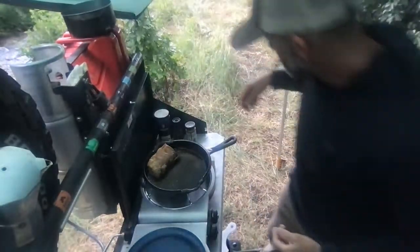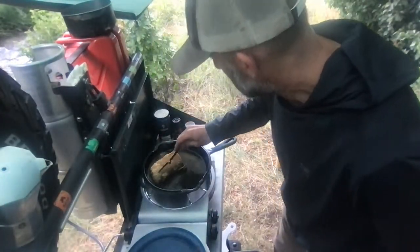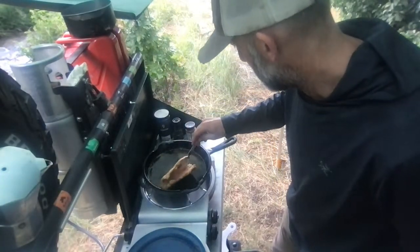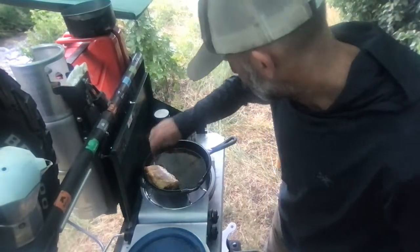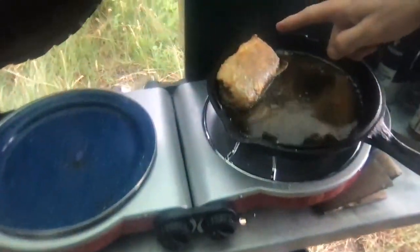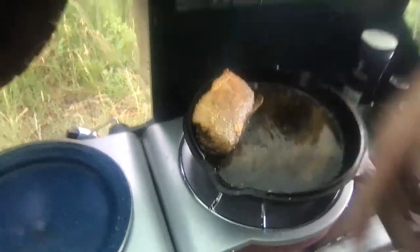Let's see how our fish is looking here. I turned down the heat just a little bit to give it a low simmer, and it definitely feels like it's done or getting close to being done. No, it needs a little more. Let's see what this does. It creates a nice coating. If you put the olive oil on it, when you put it into the bag, you can see how the breading will stay on there.